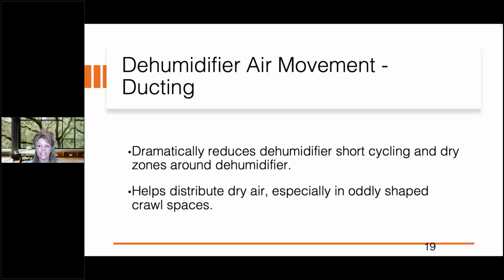Dehumidifier air movement, using that flex duct on the dehumidifiers, no matter what size you are using, on the exhaust side, is extremely important. It dramatically reduces the dehumidifier short cycling and also prevents any zones that might still have high relative humidity. We're reading the RH in front of that dehumidifier, and then we have warm, dry air coming out. That ducting allows us to get that dried air away from the front of the dehumidifier where the sensor is located, and then we don't create a microclimate right around that dehumidifier.